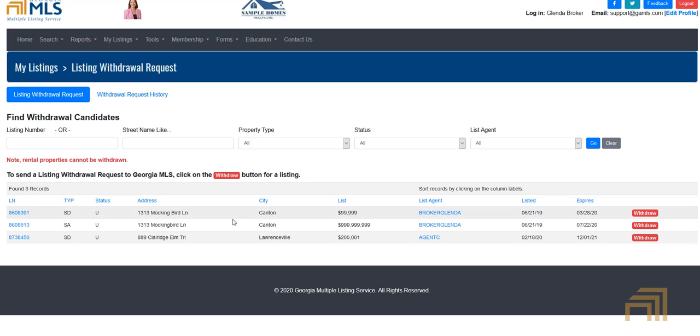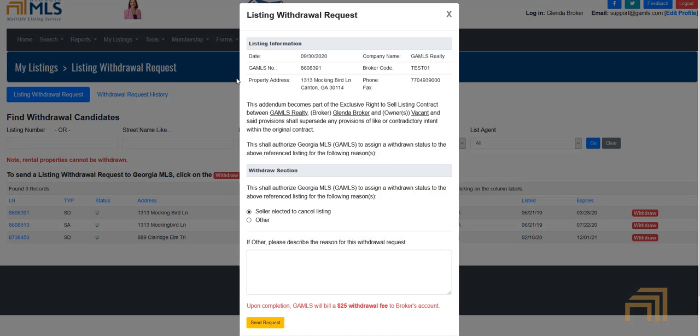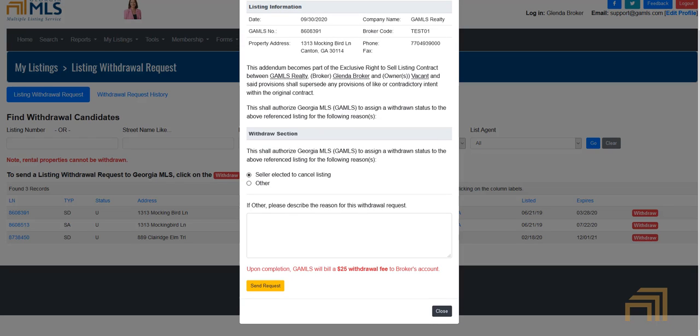And if you would like to withdraw that listing, you would simply click on the red button that says withdraw out to the right-hand side. Clicking on that is going to take you over to a withdrawal request screen where you can go in and fill out the pertinent information.